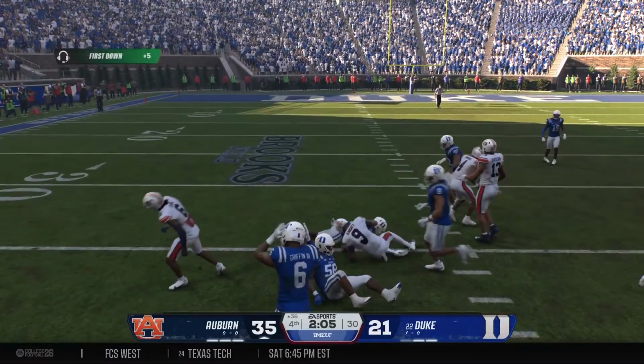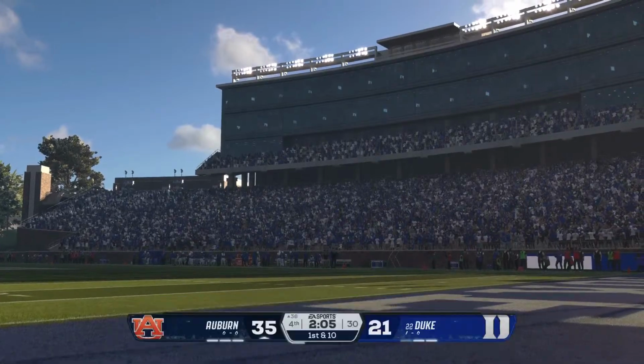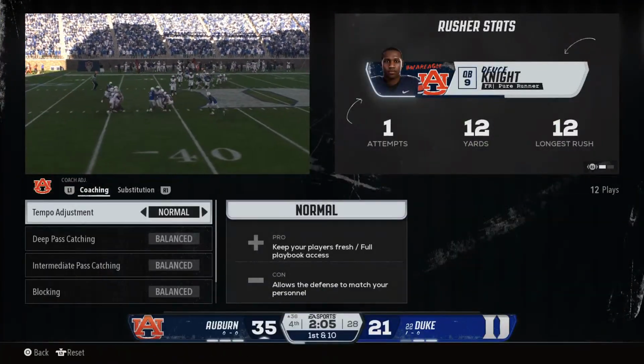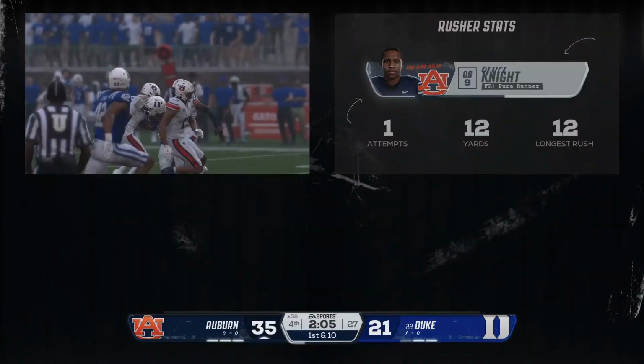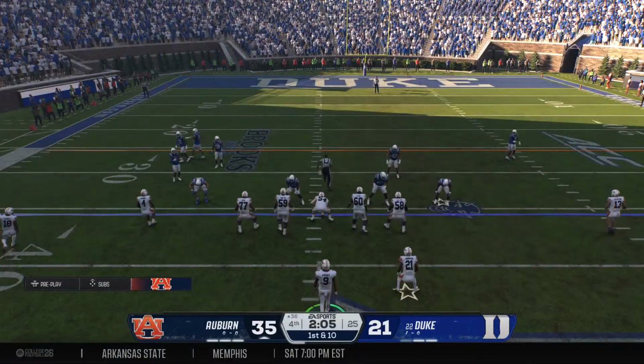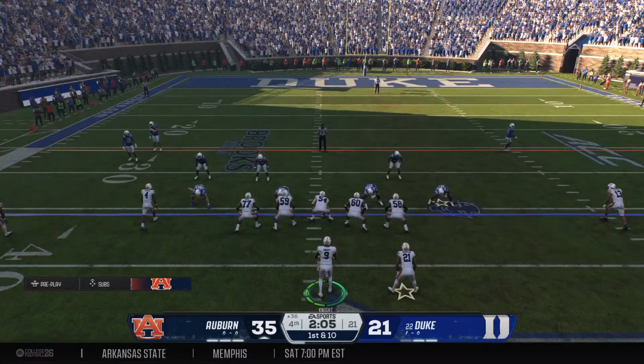Got enough for the first. Timeout called there by the defense, desperate to get the ball back and save as much time as possible. Well, his legs haven't been a big factor in this game up to now. He picks the perfect moment in the 4th quarter to rip off his longest run of the game.